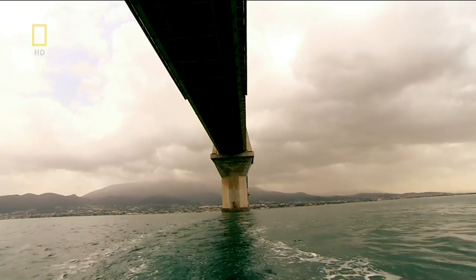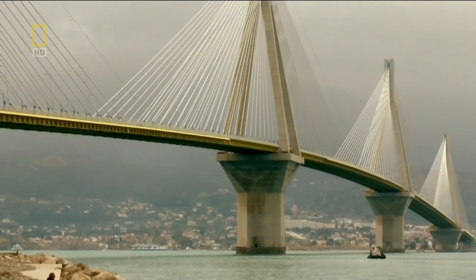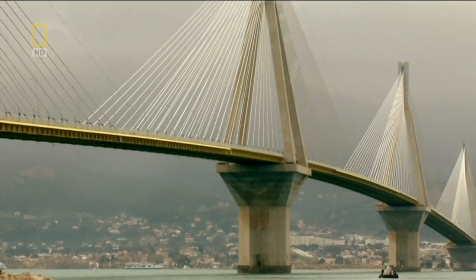Even with the dampers to soften the movement, near constant winds in the Gulf mean the bridge would be swaying constantly. An impossible choice then for the engineers. Make the bridge flexible enough to cope with an earthquake. And on normal days, when there isn't an earthquake, it would swing so violently it would be uncrossable thanks to the winds in the Gulf of Corinth. But make it strong enough to cope with the wind by fixing it firmly in place.